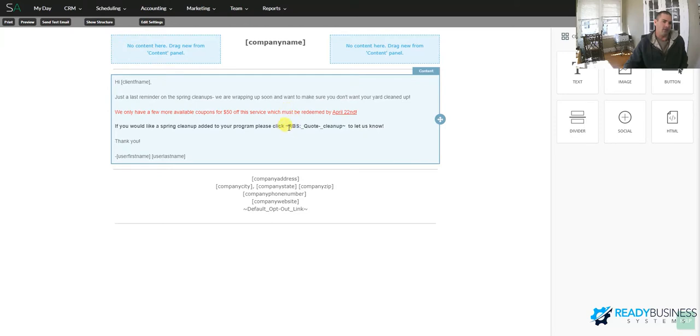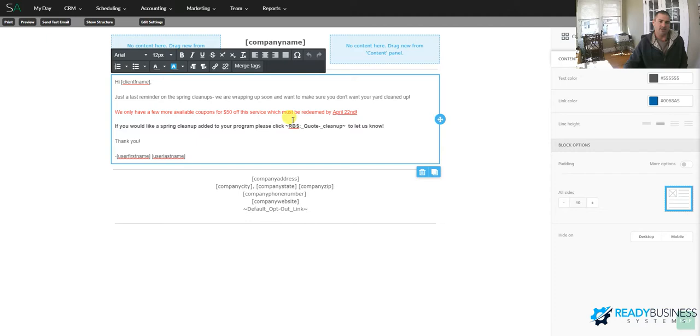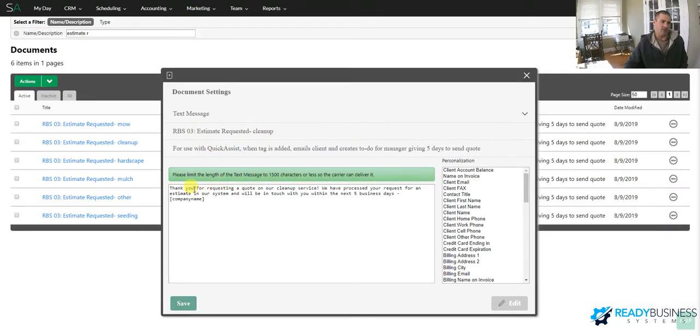The cool thing here is it will have a custom link in here. So all they have to do when they get this email is click quote cleanup. And what that will do is it will send them a text message saying, thank you for a quote on your cleanup service. We've processed your estimate. So we'll customize it for whichever service this is. It'll tell them we'll send you a quote in 5 days. It'll also create a task for whoever you would like, letting them know that this client has requested a cleanup. So pretty cool stuff, 1 click in an email.